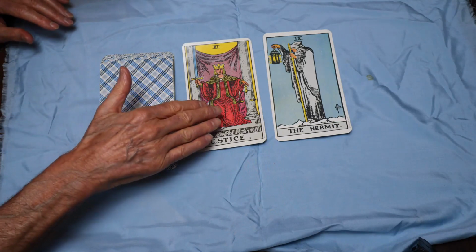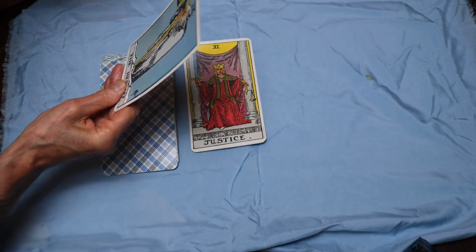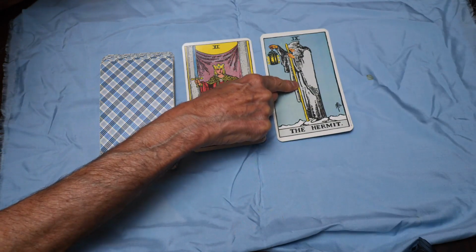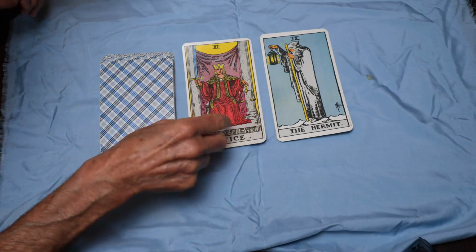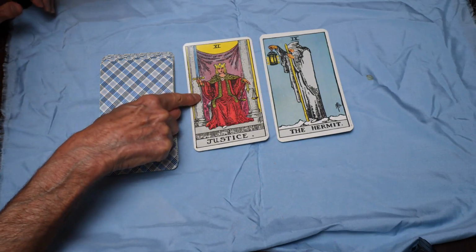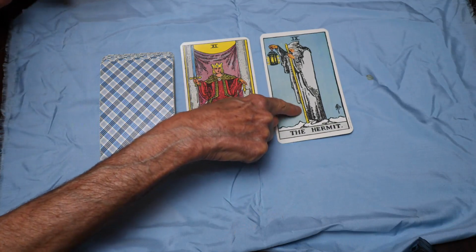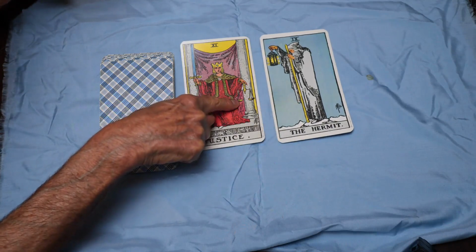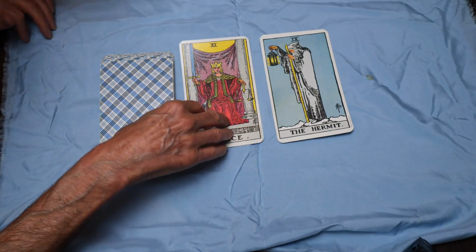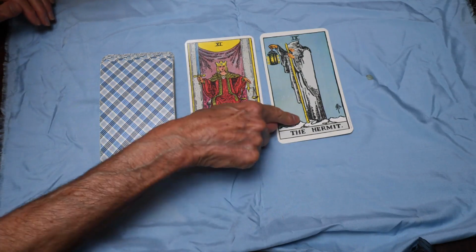So step number 1, if we look at the Hermit, he's got the lamp in his right hand and the baton in the left. Here we've got a change, because instead of holding up the light, you're now holding a sword. And instead of holding the baton, which can be a support, you're looking at the scales. So there's a change.